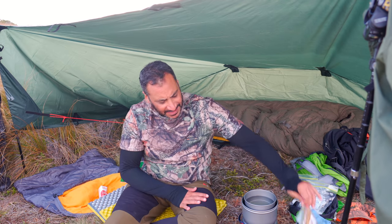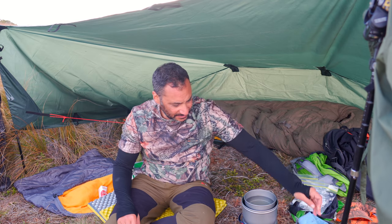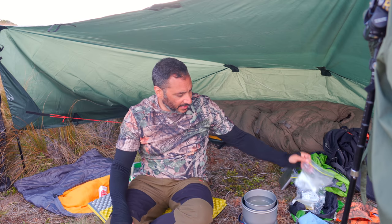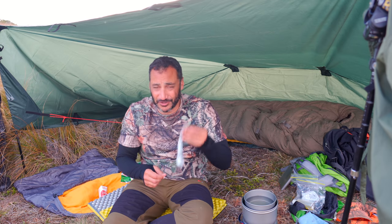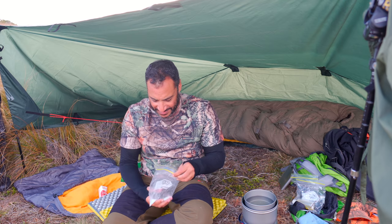Right, I've got the water on for the pasta. I've got too much pasta. I couldn't possibly eat all that. It'll just be gluttonous. I'll just do half of it. With pasta, I need to get lots of little containers to put things in. I know, it's not great using these sandwich bags. I will do something about that.